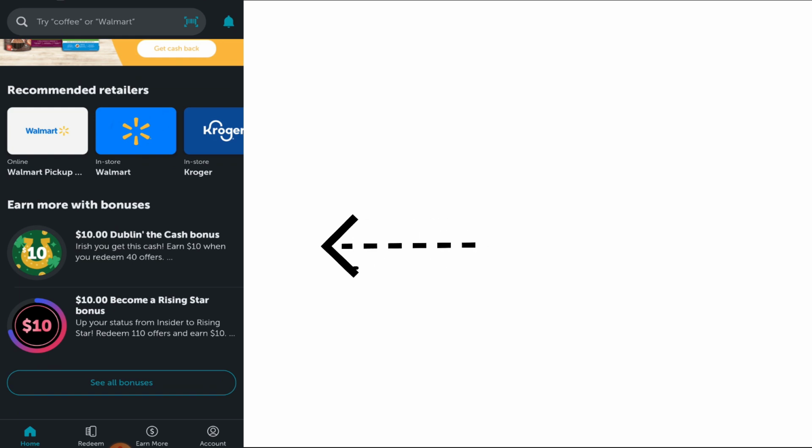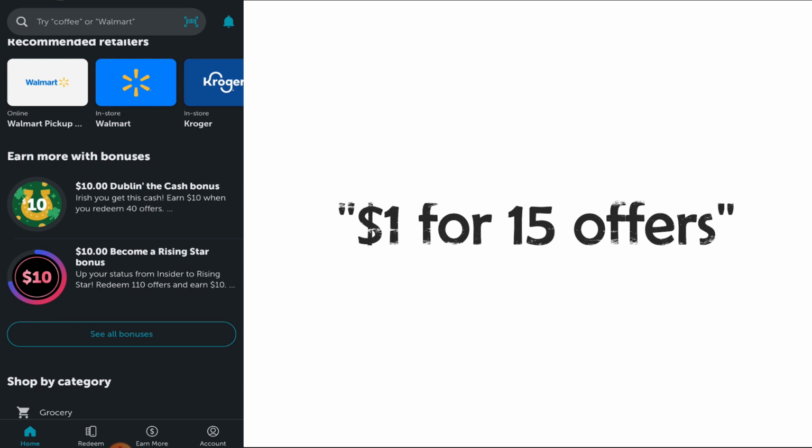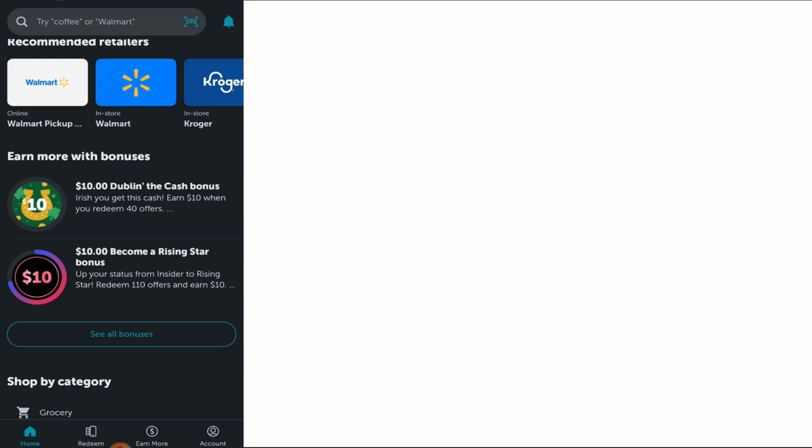Below that, you'll see a bonus section, which is something that we're going to use quite a bit when we're saving money. If a bonus offer says something like $1 for 15 offers, that means if you redeem 15 qualifying rebates with the app, you'll earn an extra $1 on top of those rebate amounts.